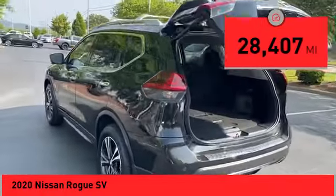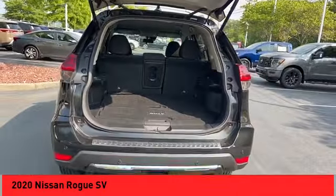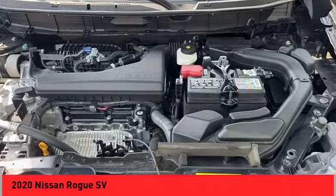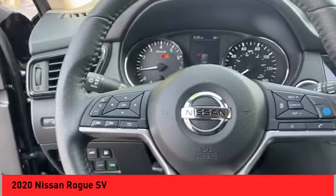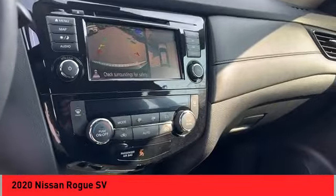Here are some of this vehicle's great options: power windows with safety reverse, remote engine start, traction control, stability control, power brakes, braking assist, ambient lighting, rear view camera, audio, internet radio, Pandora, touchscreen display. Come see the car for yourself.